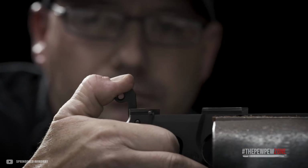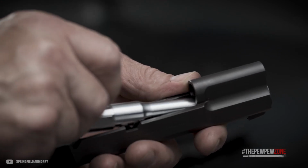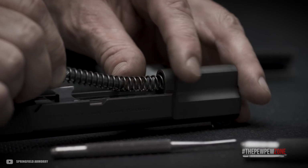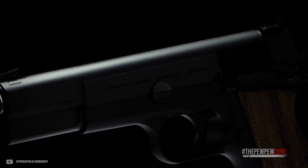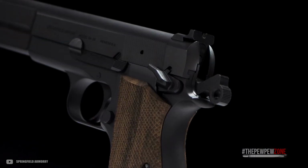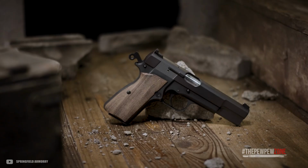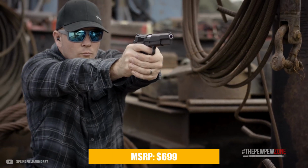Now, if you are rather on the purist side, you do not have to live with these changes. The newfound interest when the production ended also led to other companies taking up production of their take on the high power. From Springfield Armory, you can get the SA-35, which comes with fewer changes. These include a redesigned hammer spur to reduce the risk of hammer bite, and an increase of the capacity of the magazine to 15 rounds. The MSRP is just $699.